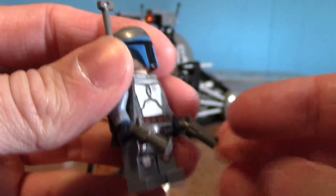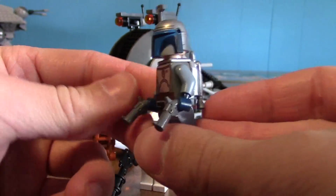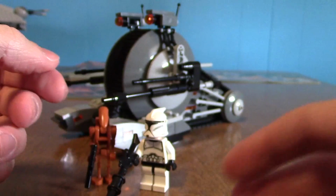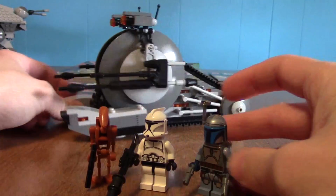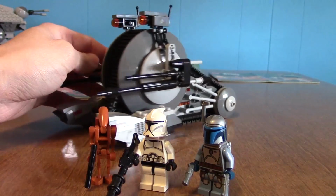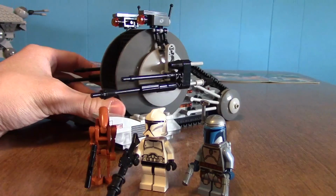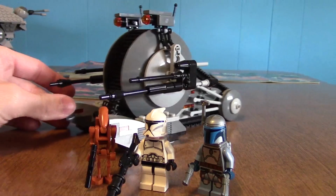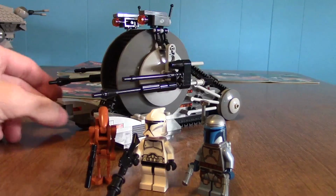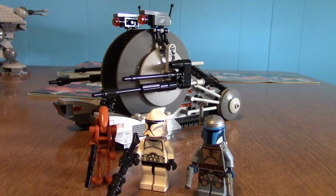I added these pistols myself, actually, later on. It actually came with that style pistol. But I got rid of those, and I added these, because I think they look a lot better. But again, this set was $20 back when it was released. I've used this vehicle in quite a few mocks over the course of the years. He was in a few animations of mine as well. But this was a great set for $20. I was just shocked that a new Jango Fett came in a $20 set.